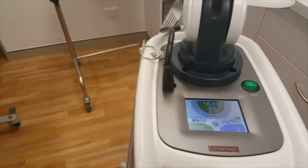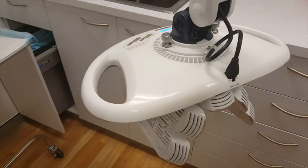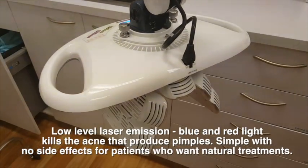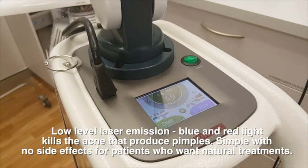So I'm using this electronic system. Sometimes I use red light, sometimes I use blue light, sometimes I mix it. What are we doing this time? We're using red light. The action spectrum for the porphyrins for the reds actually goes a lot deeper compared to the blue. So we're getting good results with using the electronic, so we'll stick to that.